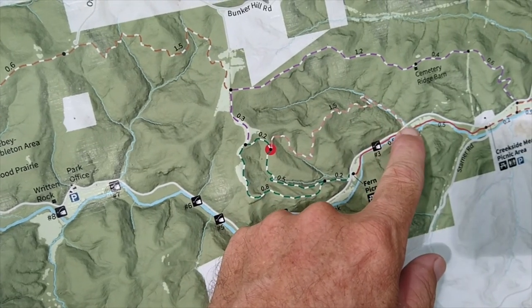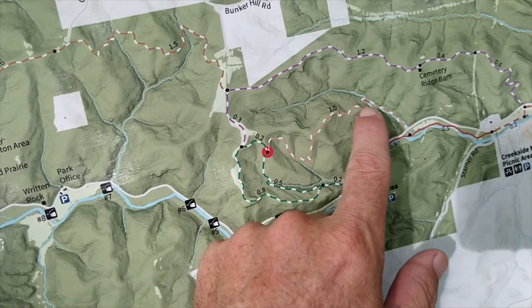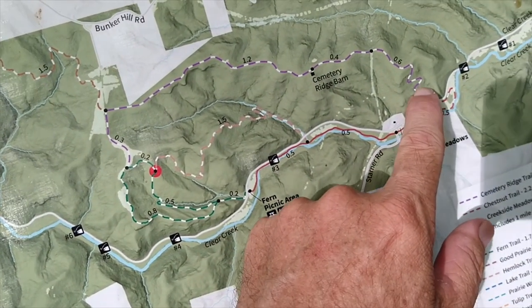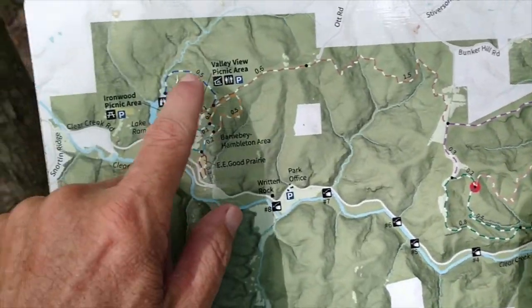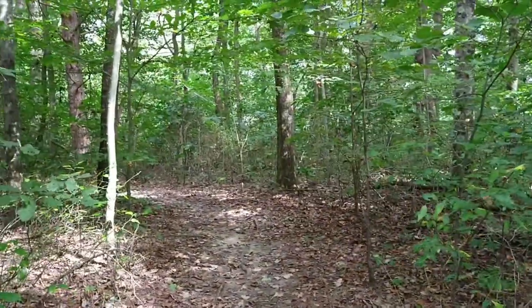This is going to take us all the way back to the road to the creek. So we're going to follow all this, and then we're going to follow along the creek for a little while, and then back up through here and on back to the car. So on we go this way, to the Hemlock Trail.